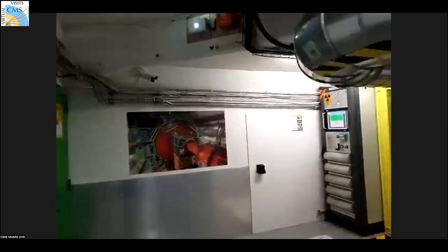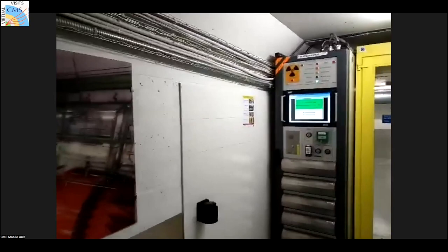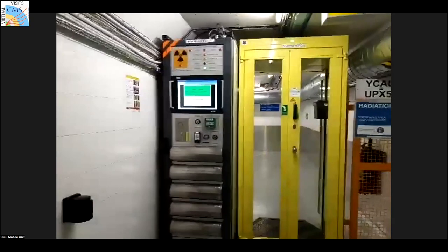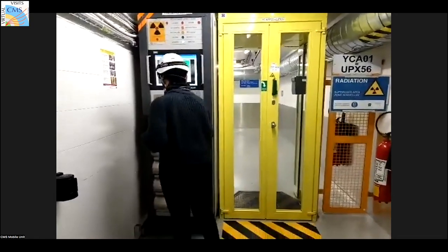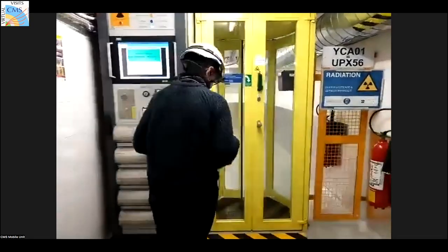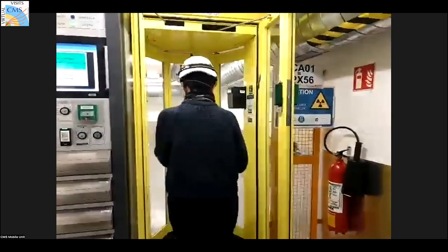But now, having got down underground using a retina scanner, there's now an extra layer of security. We need special permission to go through this door, which leads into the access tunnel that will take us into the experiment itself, into the cabin of the experiment.